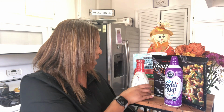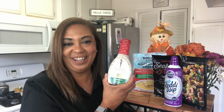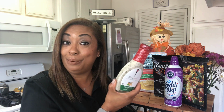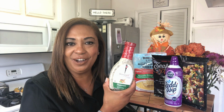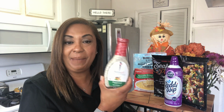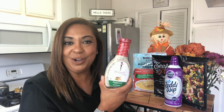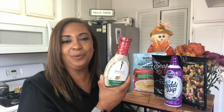And so I picked up this Skinny Girl poppy seed dressing. I really love this one. It's 0 smart points and it's a sweet dressing. I love the flavor of it. You could add this to your wraps instead of a mayo. Of course, you could put it over your greens and your tomatoes and your onions, but I really love this one.